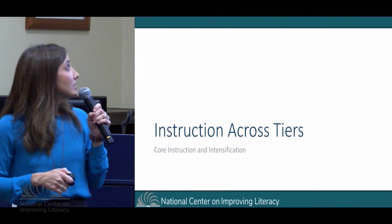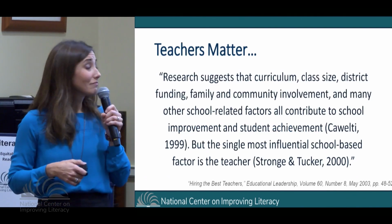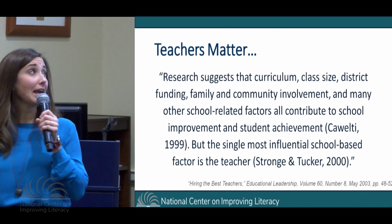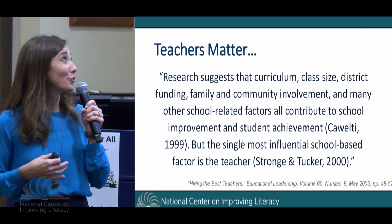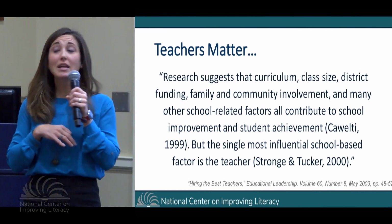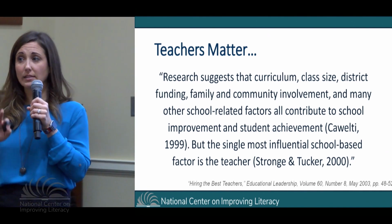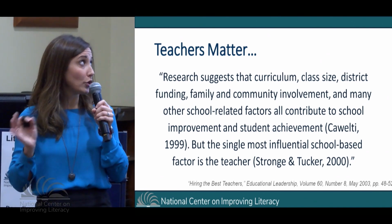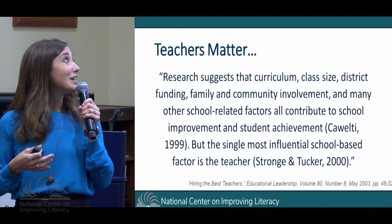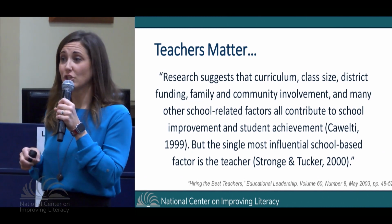And then looking at across tiers for instruction, core instruction and intensification. Teachers matter. They matter a lot. Research suggests that curriculum, class size, district funding, family and community involvement, and many other school-related factors all contribute to school success. That's not contested. We know that those things do affect student outcomes. But the single most influential school-based factor is the teacher.